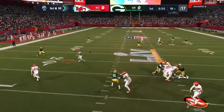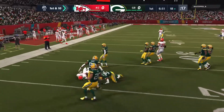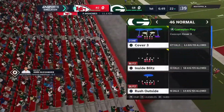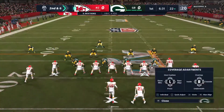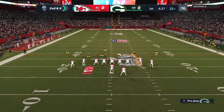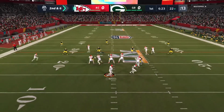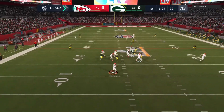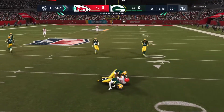Shotgun snap to Mahomes. Looking left side for Watkins, and he's got him. 4 yards the result on the first play from scrimmage. 2nd down. One thing you're hoping for when you run drag routes, you're able to hit a receiver in stride, and he can pick up a lot of yardage after the catch. But in this situation, the defense was effective, able to stop him before he could get a good head of steam going. There's a ball thrown right side and complete.